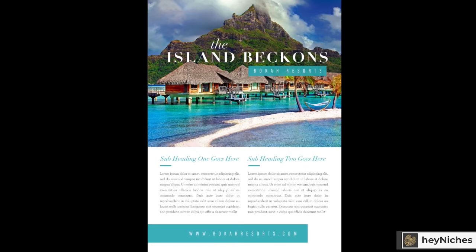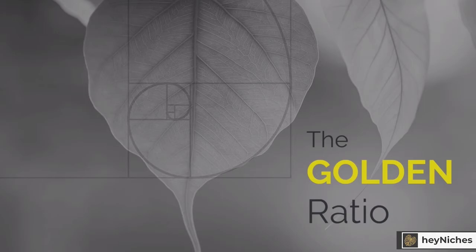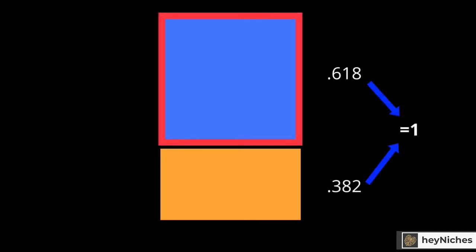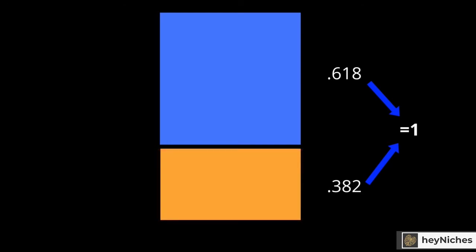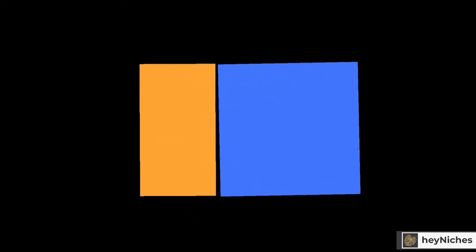There's also something called the golden ratio in layout design. The golden ratio will be talked about a little bit later in this course in more detail, but it's the ratio of 0.618 to 0.382, meaning if I had a 1 inch or 1 centimeter square and I applied the golden ratio to it, the top portion would be 0.618 and the bottom 0.382 inches, centimeters, whatever measurement you want to use. Or I can flip these blocks around as long as it maintains that ratio of division. The golden ratio is naturally pleasing to the eye and it can be seen and echoed throughout nature.